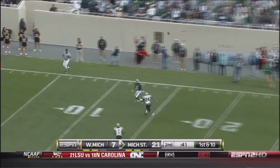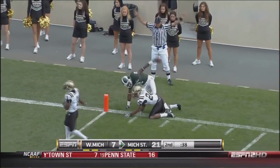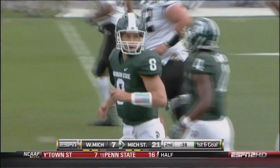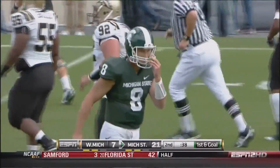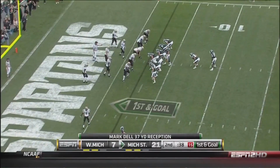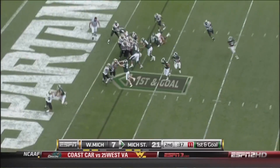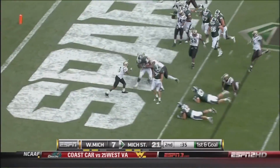Looks for the deep ball. He's got Dell behind the defense. Inside the 5-yard line. First and goal. They'll mark him out of bounds just inside the 3. A double move. They're expecting the slant, so it's a great time to run that route. Hand off to Le'Veon Bell. Touchdown.